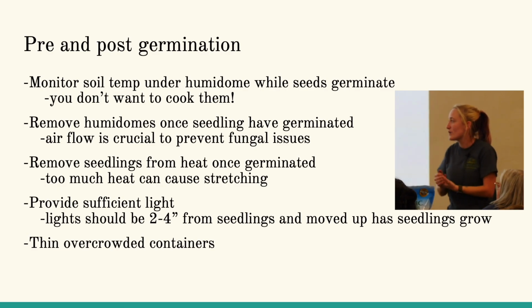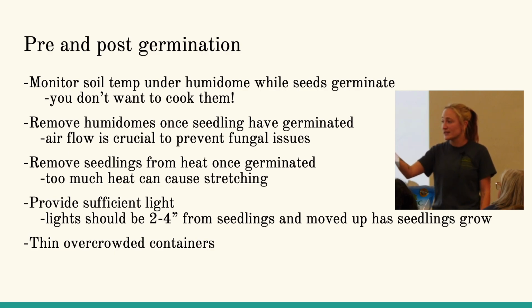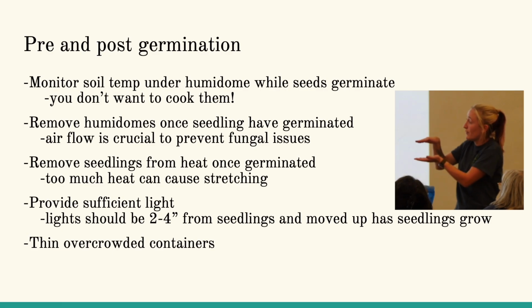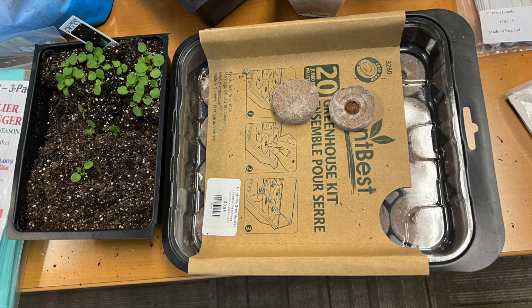Provide sufficient light. Once they've germed, you're going to want light for sure. I had in my notes, try for 16 hours. That's a lot. You don't need that much, because we don't do supplemental light really unless the seedling calls for it at Landon's, and our things are fine. But if you do have lights, grow lights need to be closer than you think. If you have your grow lights way up here, they're probably not benefiting from it. So you want them 2 to 4 inches away, and then as your plant grows, you want to move the light up with it. And then eventually, once they're nice plants, you shouldn't need light.